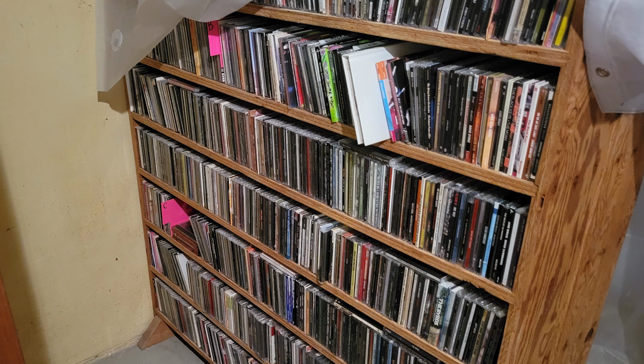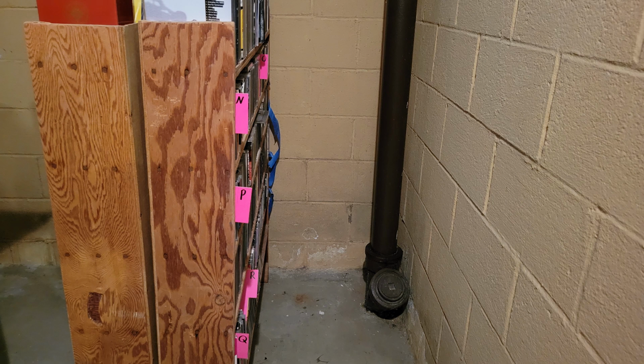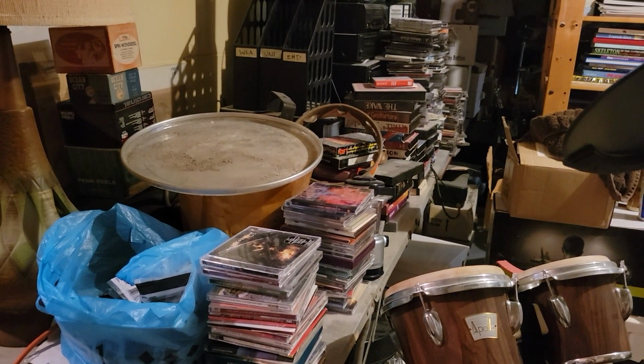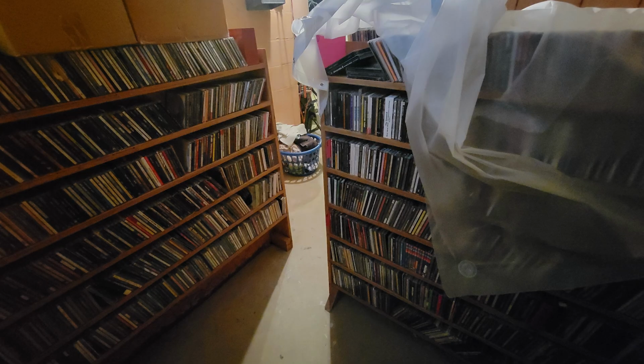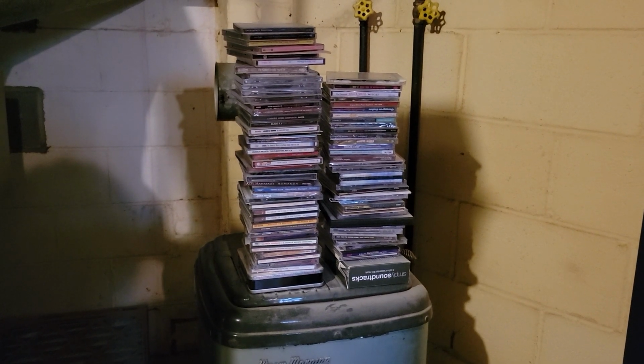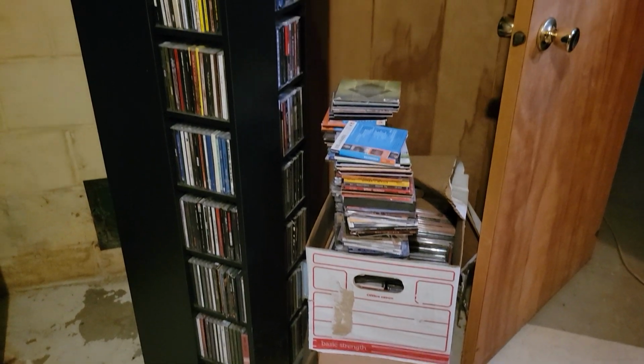This leads me to another problem with this collection. It is near impossible to find something that you want. Because I didn't finish putting them away last time, there's a whole table with CDs on it that are not alphabetized. And also because of how much of a mess the shelves are, if you can't find something you want, you don't really have any idea where it is or if we even have it in the first place. There were also a bunch of CDs on the incinerator and in these boxes, and it was just not in a centralized area.